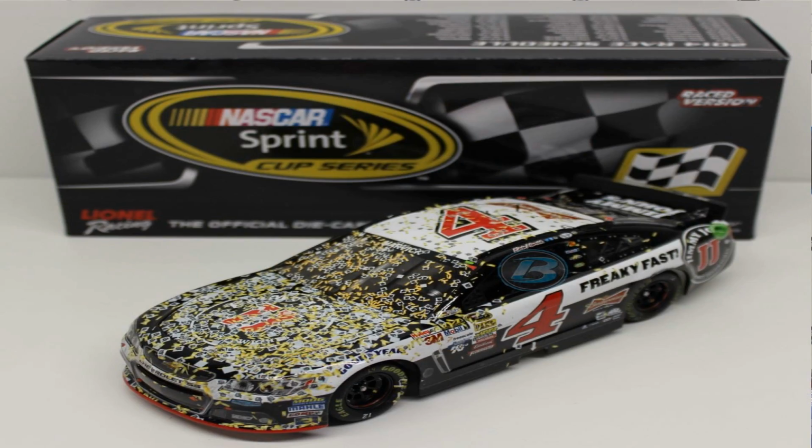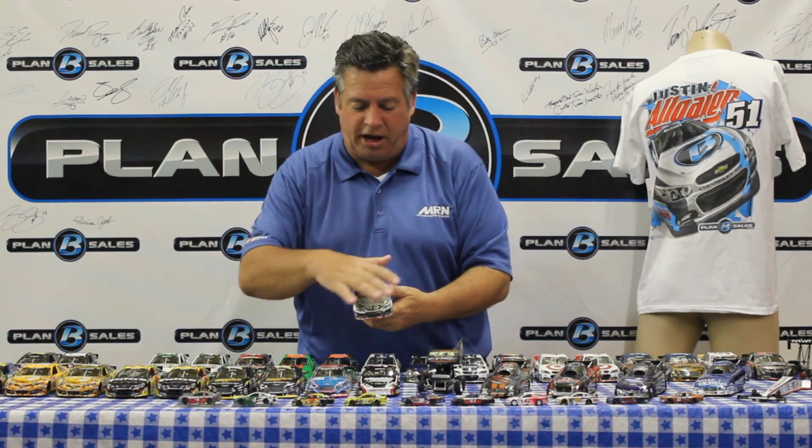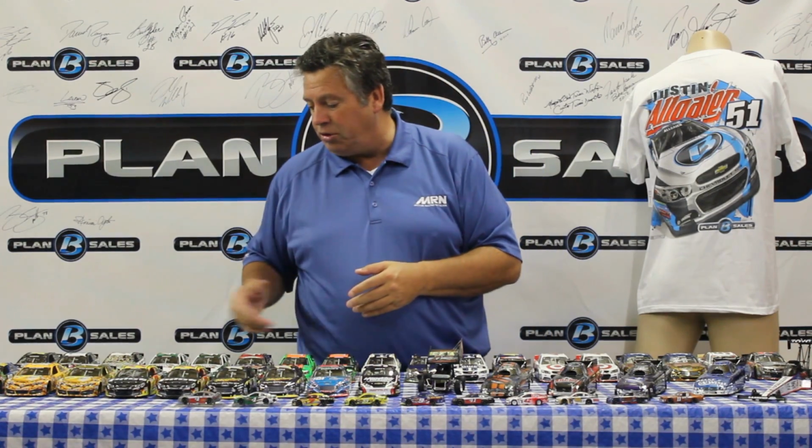Kevin Harvick won the second race of the season. He was freaky fast in his Jimmy Johnson Chevrolet. Confetti everywhere. Remember that win for Harvick? And you can commemorate that with this race-winning Diecast from Phoenix earlier this season.